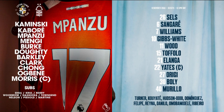Swindon 0, Doncaster Rovers 1 is the latest score from the county ground in League Two. 5 live in the World Service, 12.5 minutes played. Burnley are leading Brentford by a goal to 0.